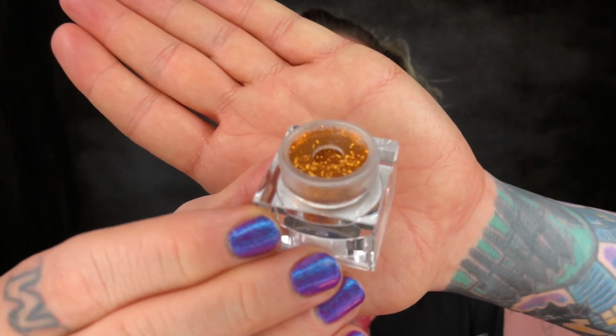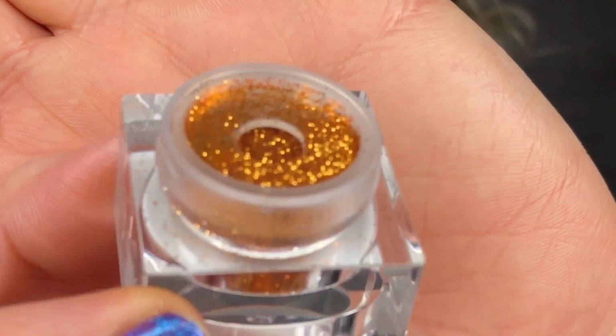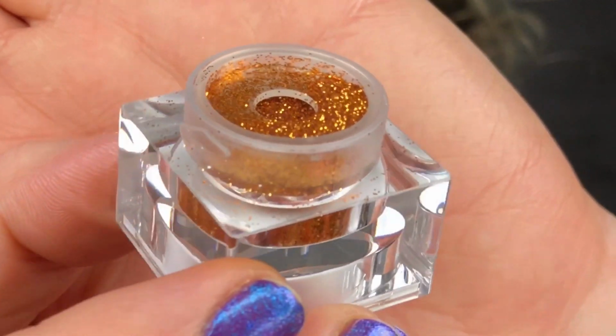So then I think I'm gonna do a glitter inner corner. I haven't done that for a minute. I got this new one from Lit Cosmetics. This one is called Mexican Lucky. It's a size 3. And this one is just very similar in tone.